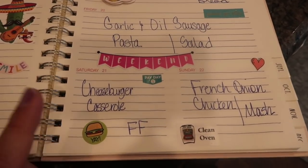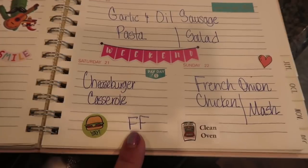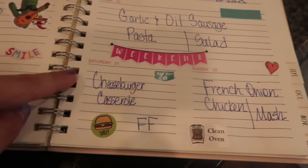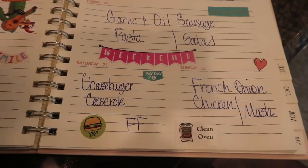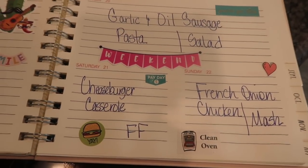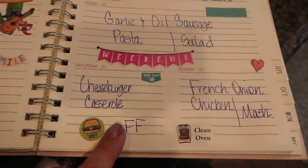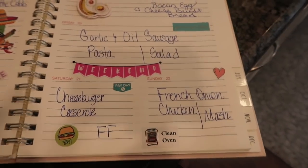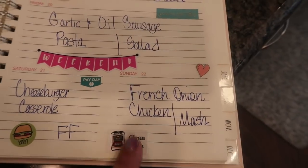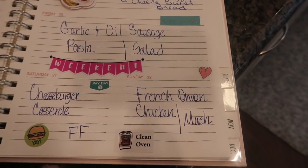And then on Saturday, we're gonna do a cheeseburger casserole with some homemade fries on the side. This is a keto casserole. It's so, so good. I know, keto casserole and then French fries, but who's to say I have to eat the French fries, right? But my kids can. Yeah, I'm just kidding. I'm totally gonna have a couple of French fries, but at least the casserole will be low carb, right?